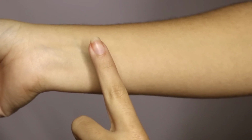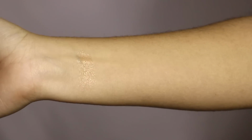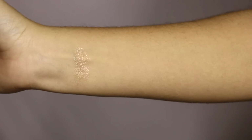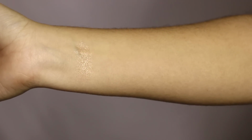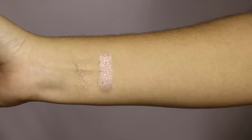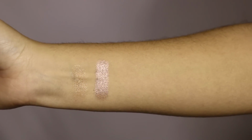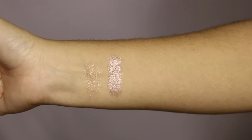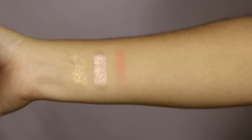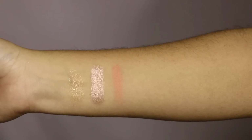First in the row is Fierce. It's a very pretty gold, coppery reflect in it, I'd say. Okay. Here we have Triumph. Very pretty. Way shinier and more reflective than Fierce. And then we have the first matte in the row, which is called Valor. A pretty peach. And then we have Purity.